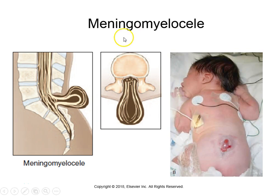Here's an example of what one of those meningiomyocele has to do with, where it's got the nerves kind of sticking out. You can see where the vertebral column is, and it's sticking out. You might have also heard this as spina bifida, which is another common term that you might have heard this by, or has a similar result of, I would say. And you can see how it's kind of sticking out here. This can be surgically repaired.